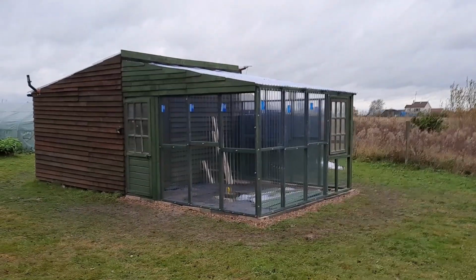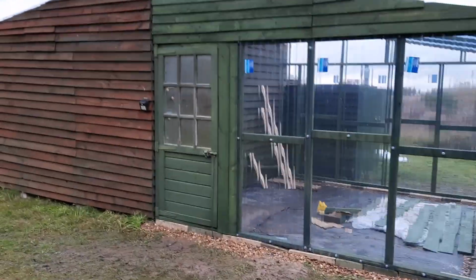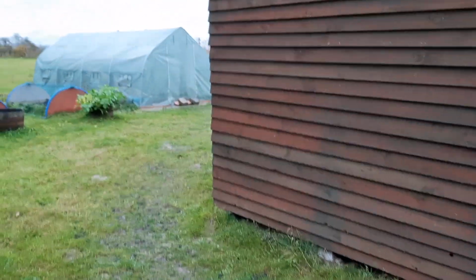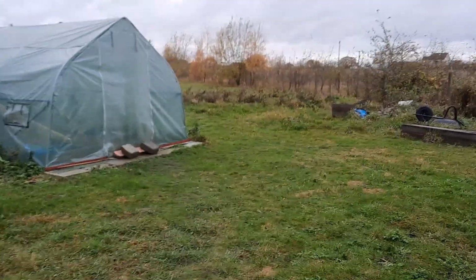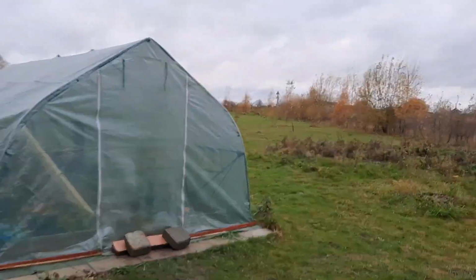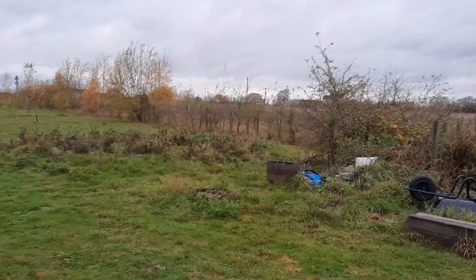Well, that's everything tidied away, and the cabin's locked up. I am really worn out. It's getting on now for dinner time, and I've not stopped since, well, about 7:15 I got down here, something like that. Anyway, polytunnel's locked up.